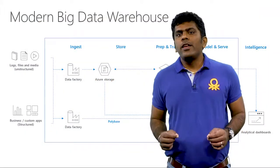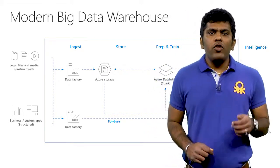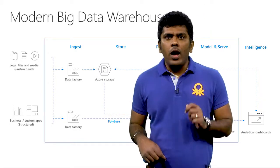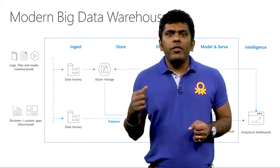We are super excited about Databricks coming into Azure, and especially the integration we will enable with Azure SQL Data Warehouse for customers to have an awesome, modern, big data warehouse solution that will help them with richer, faster, and reliable business insights.